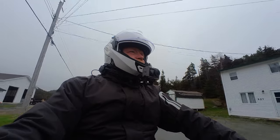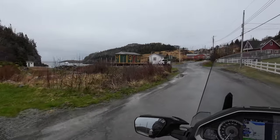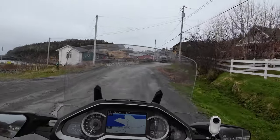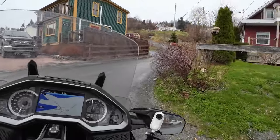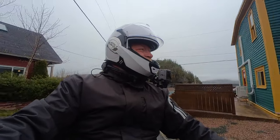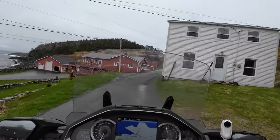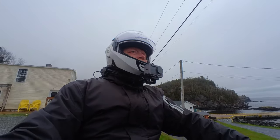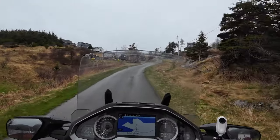And this area right here is Bauline East. I'm going to take a little ride through before I stop somewhere. Never been through, I don't think. And these roads, I don't know. Don't even know whether or not they're roads or driveways. Hard to tell, isn't it?